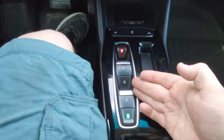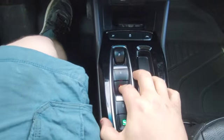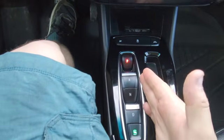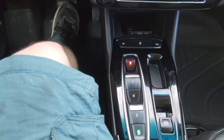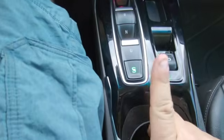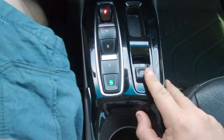These are your drive, basically your gear selectors here. Push that for park, pull up for reverse, push in for neutral, pull up for drive. They changed to this style to make it easier to not accidentally shift into an undesired drive mode, like missing neutral and going straight to reverse or something like that on some of the older cars. This little guy here is for your one pedal driving, and that's your electronic parking brake.